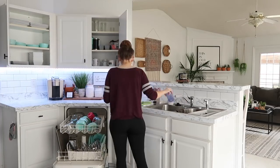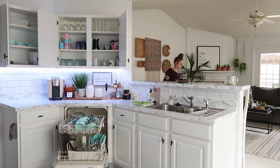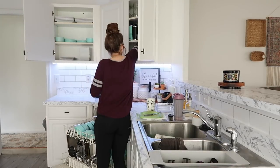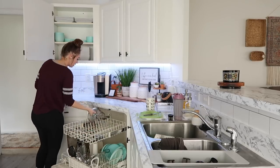I was done in the living room, I moved on to the kitchen, just unloading my dishwasher. Again, this is something that I generally do in the morning so that we can load it throughout the day. And then I had a business call that I was on, so if you see me talking and I have my headphones in, that is why.